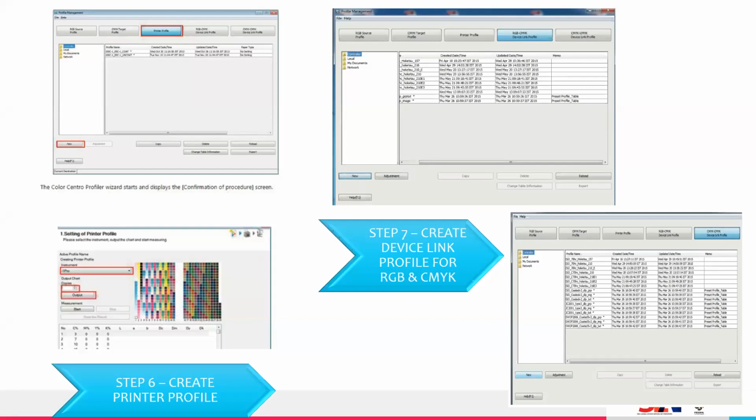So understand this properly. When you do a monitor profiling, the sticker, strictly don't change. Right?